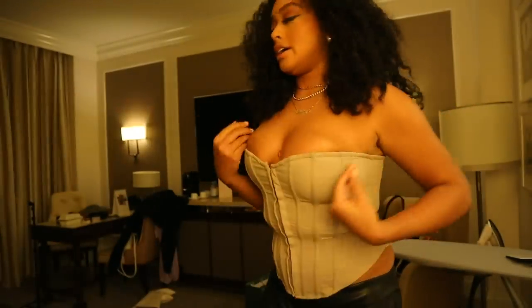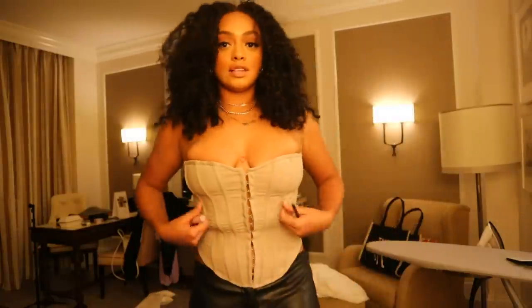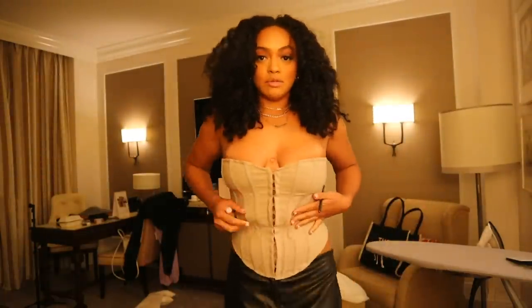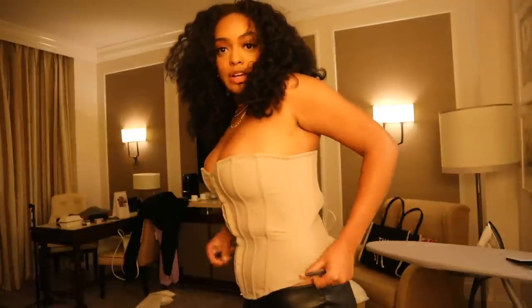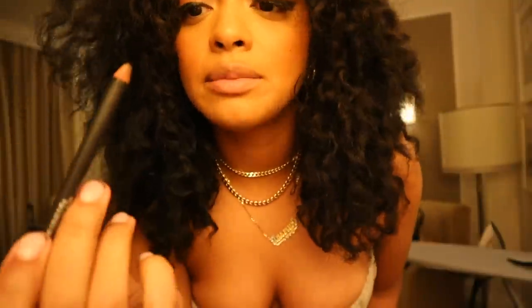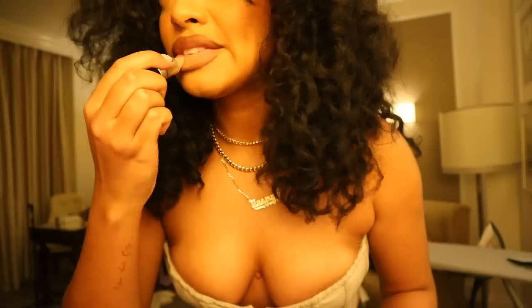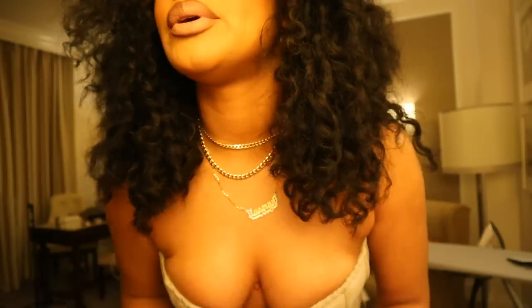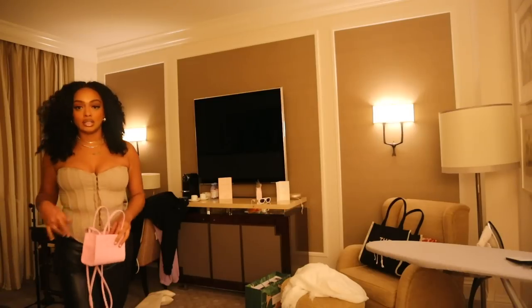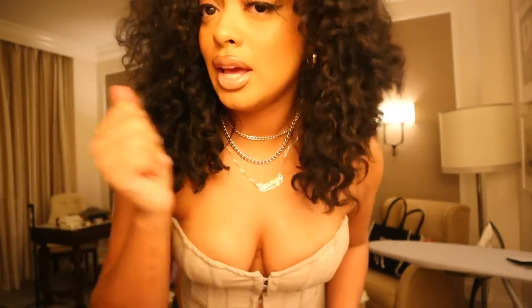Alrighty, you guys, I changed for the last event. I got this same corset as earlier. I was wearing it with my high-waisted pants, so it bent right here, which I don't like, but I don't know how to fix that. I'm gonna do my lip that I've been wearing this whole time, which is chestnut, creme de nude, and my Tower 28 gloss. I already put my fragrance on, the same one as earlier, I just doused myself in it again. The hair is getting nice and big and poofy.